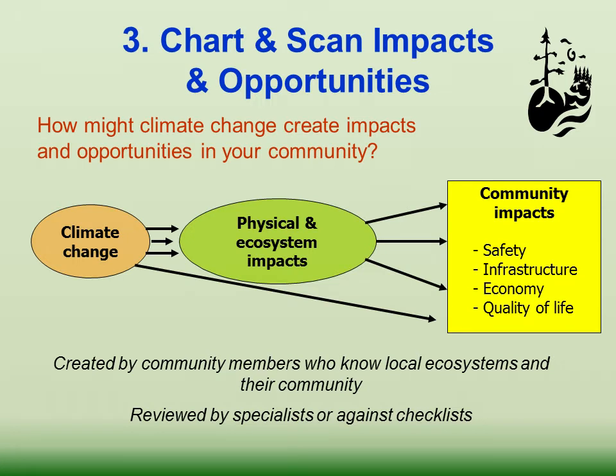The third step is to answer the question, how might climate change create impacts and opportunities in your community? This is best done by charting the relationships between a change in climate to impacts on the physical environment and ecosystems, then to the community, in terms of safety, infrastructure, economy, and quality of life. This should be done in a hands-on way by community members so they can think through the linkages from climate to community. As the potential impacts and opportunities from climate change are not obvious, it's wise to have the community's work reviewed by specialists in community climate change resilience in forest settings.